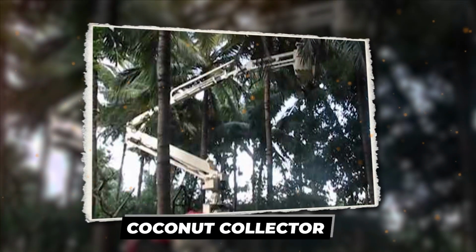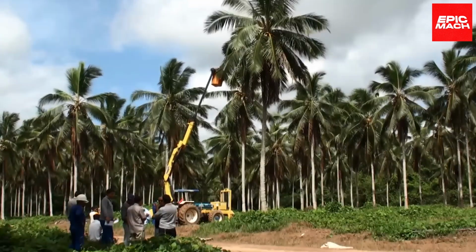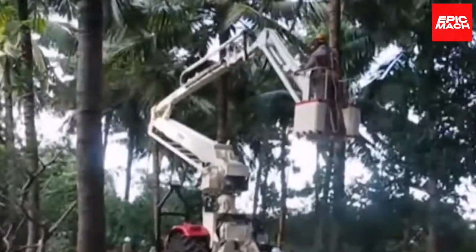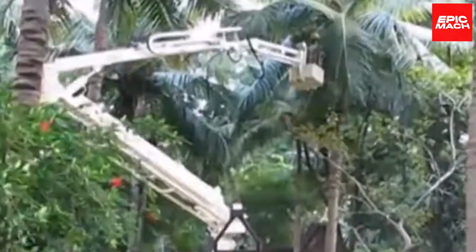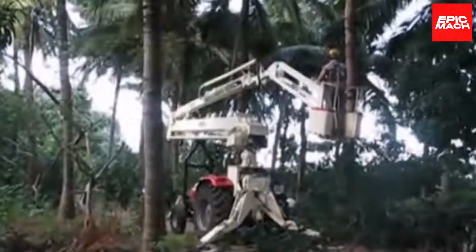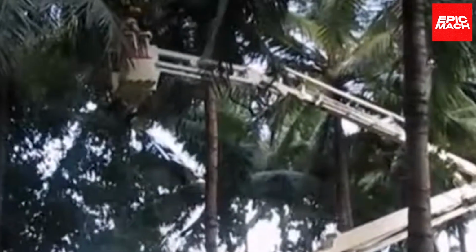Coconut collector. This robot makes collecting coconuts from tall palm trees safe and easy. Its operator can safely ride up with it as it climbs trunks up to 5 meters high. Once at the top, it simply grasps ripe coconuts and brings them down without risky manual climbing. This unique invention takes the danger out of securing this nutritious harvest.